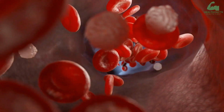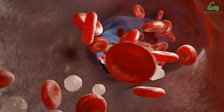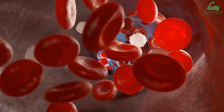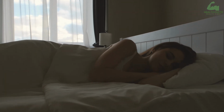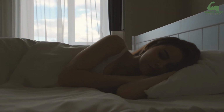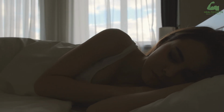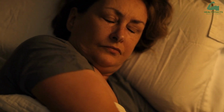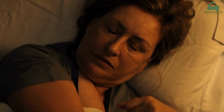For instance, sleep deprivation lowers leptin, the hormone responsible for regulating hunger, making us feel hungrier and leading to poor dietary choices. If weight loss is your goal, quality sleep must become a top priority. While 8 hours is a general guideline, individual needs may vary. Short-term sleep deprivation might seem manageable, but its long-term effects will inevitably impact health and weight management.